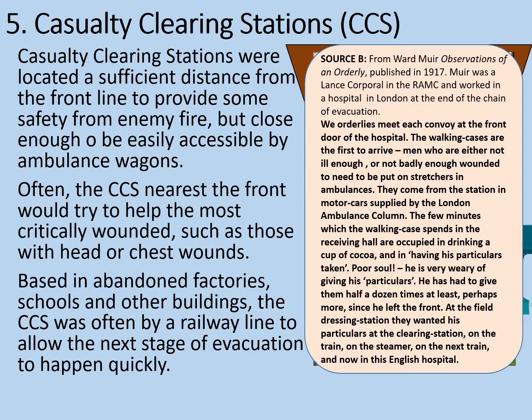That means the soldiers' details. He has had to give them a half-dozen times at least, perhaps more since he left the front. At the field dressing station, they wanted their particulars, at the clearing station and on the train, on the steamer, on the next train, and now in the English hospital.